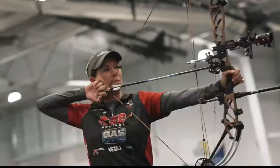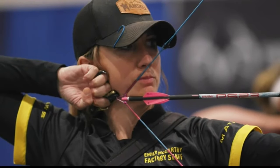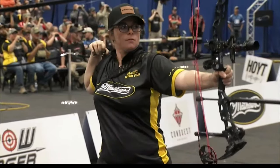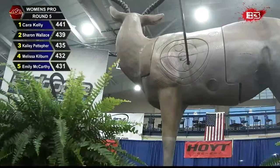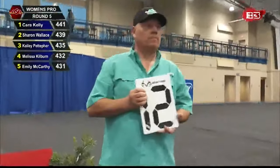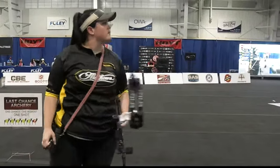The women's pro shootdown started tight, with only 8 points separating Cara Kelly in first and Emily McCarthy in fifth. Always tough in the finals, Kelly shot 10, 10, 10, 10, 12 with her five arrows. Oh, Cara got it. And she carried a 6-point lead to the sixth and final arrow. Will it land? Oh, she just missed it.